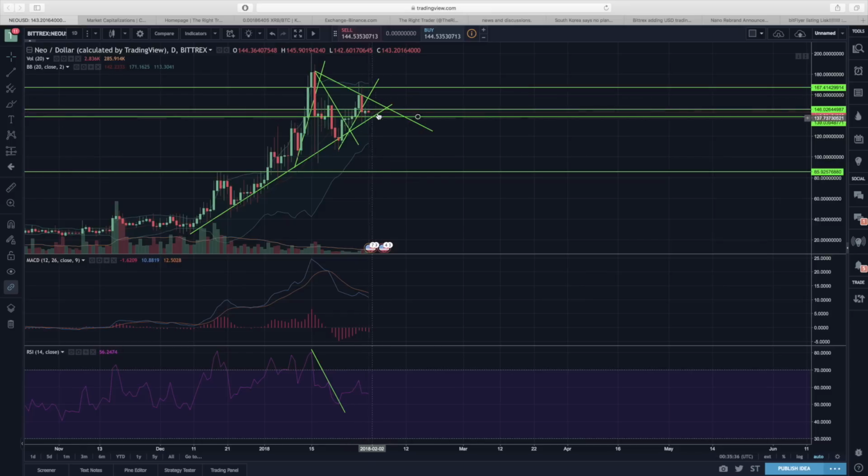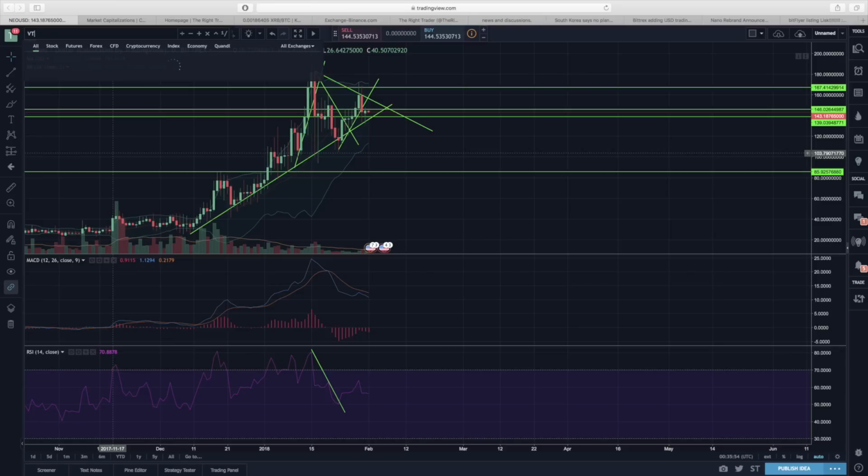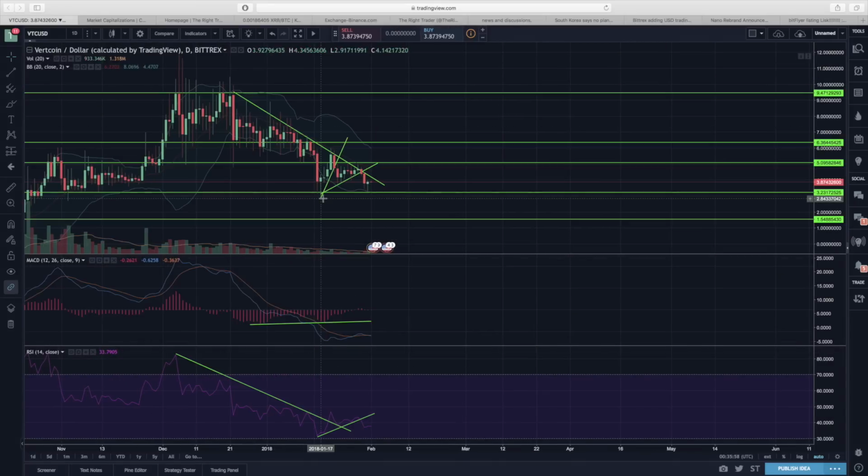We also have this little bit of a symmetrical triangle formation, so we'll probably trade inside of that a little bit longer until we either break towards the upside or the downside. And the indicators took a bit of a hit here after the recent drop and are now kind of back to a slight downtrend. No real bullish signs just yet. So let's go over to Vertcoin now and see what Vertcoin has been doing. Let's see what Vertcoin is up to.